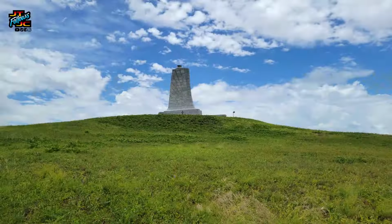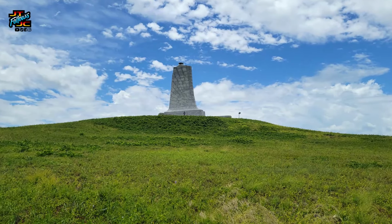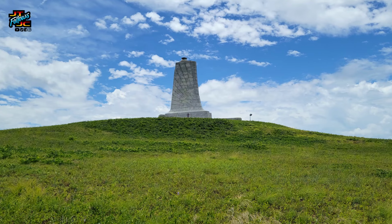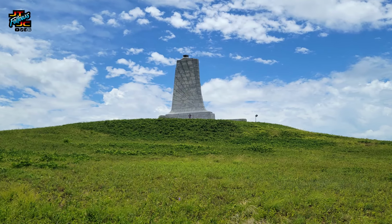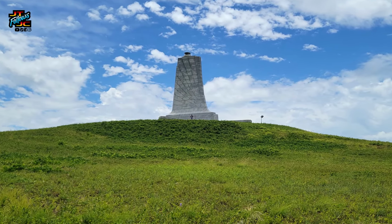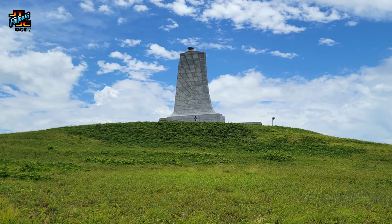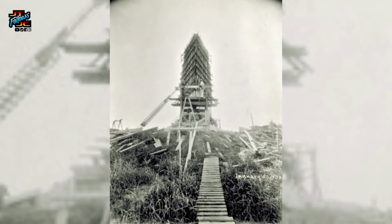This thing weighs, I mean, again, it's 60 foot tall. The granite blocks are massive, and there's lots of them. I think that's very suspect. And to add to my skepticism on how this thing or when this thing was built, I tried to find construction photos of this thing.